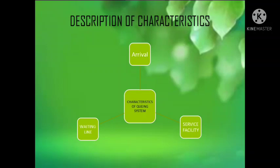Assalamualaikum. My name is Muhammad Aiman Fadli bin Zulkafli, and my matrix number is 2019214456. So I am representing my group to talk about characteristics of the queuing system for our project. First of all, queuing system characteristics are divided into 3 sections: arrival, waiting line, and service facility.